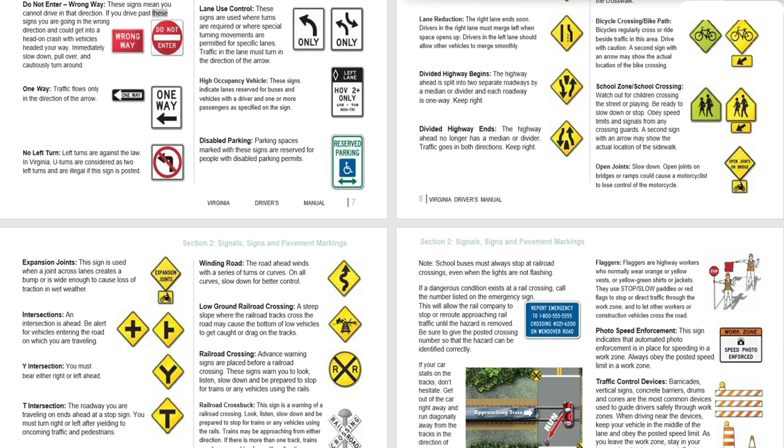If you drive past these signs, you are going in the wrong direction and could get into a head-on crash with vehicles headed your way. Immediately slow down, pull over, and cautiously turn around. One way: traffic flows only in the direction of the arrow.